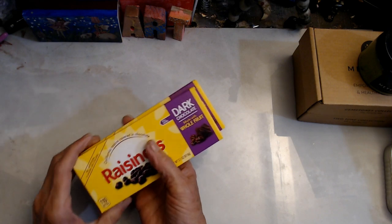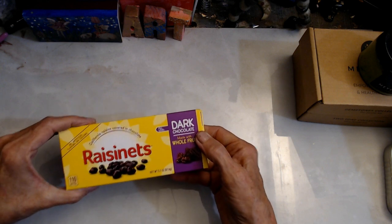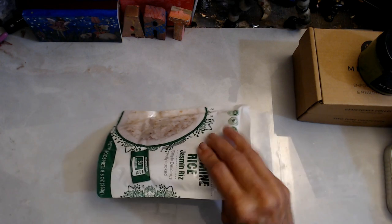Oh, and my favorite thing in the whole world, dark chocolate Raisinets. Okay, I thought I bought a lot more, but I guess I didn't. I showed you, I guess I'm talking really fast. Yeah, no, I just bought batteries and jasmine rice. It's already cooked.